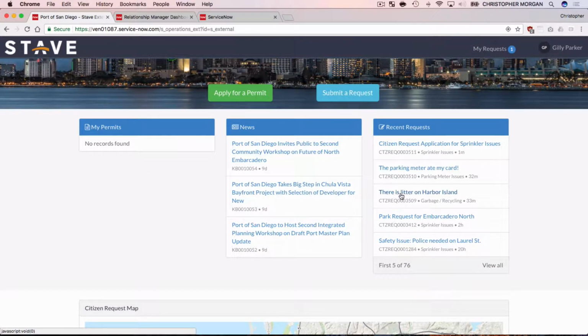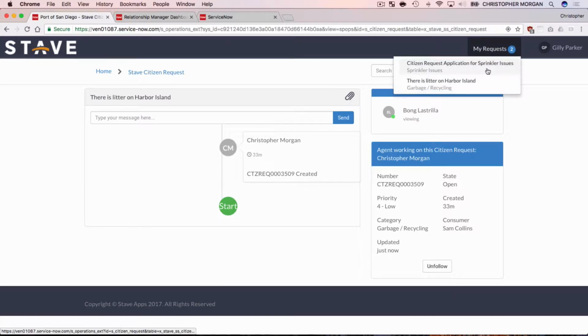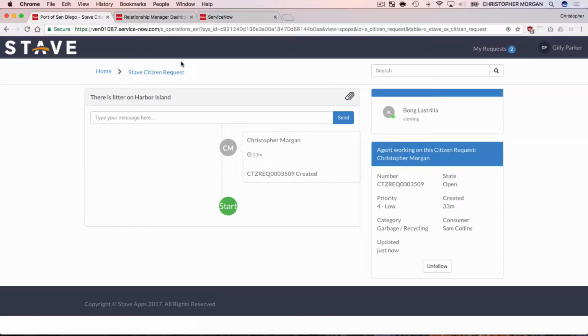So this was that litter on Harbor Island that someone other than Gilly, in this case Sam Collins, had initiated. But Gilly's very interested in this as well because she's got an event coming up on Harbor Island and wants to know the status of this citizen's request. So she can simply click the follow button, and it's going to add this request to her queue as well. It doesn't take ownership away from Sam, it just lets the system know that there are multiple citizens interested in this issue, and we'd like to track them and keep both parties updated on what's going on.